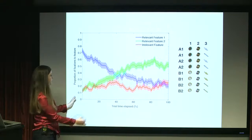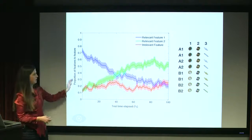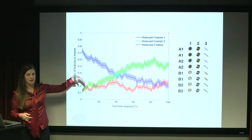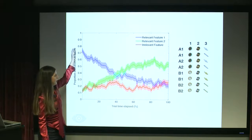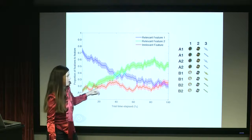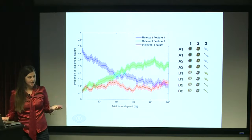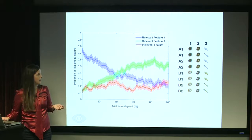So we normalize one trial over time. That's one whole trial. And then we just look at the probability of them looking at the different features. Here, feature 1 is more important. It's more informative, so people will look there first. And as the trial goes on, they'll look to other features as they become important. So people are indeed tracking, as they learn, the optimal way to solve this problem.